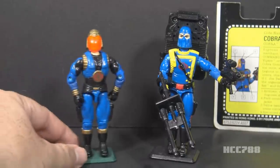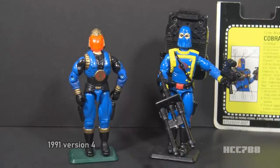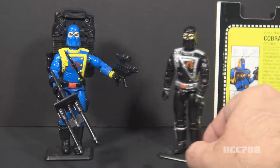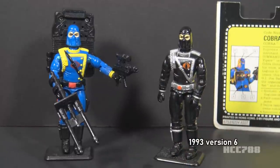Version 4 was released in 1991, and this went back to the face mask look, but instead of a silver face mask, he had a red translucent plastic face mask, and you could see his face through it. In 1992, we got the Talking Battle Commander's Cobra Commander, and in 1993, we got a black version of that figure in Battle Corps. It used the same mold as version 5, except for a color change, and it no longer had the flat back and the screw holes for the backpack.